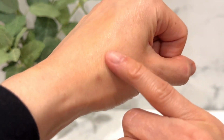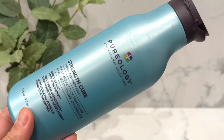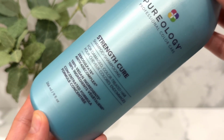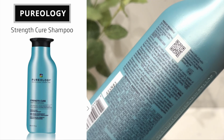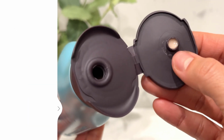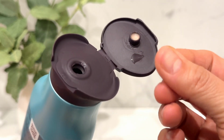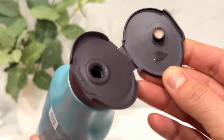So I had this coupon where if I bought a certain amount of stuff, I can get this off. And I was picking up the Pureology, and I'll show you guys right there. It's the Strength Cure. I think it's called Strength Cure, I want to say. I'll show you the one, the blue one. I love that shampoo so much. I actually have it on the Sephora sale list because that shampoo is by far the best shampoo I've ever used. It is truly remarkable. My hair feels so soft, and I have bleached hair, so it's damaged, and it just makes my hair feel so much stronger, and I'm obsessed with that stuff.